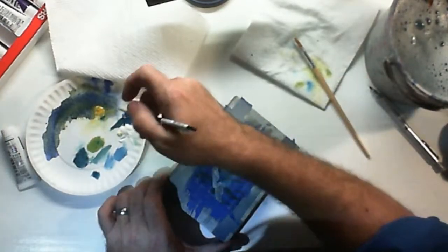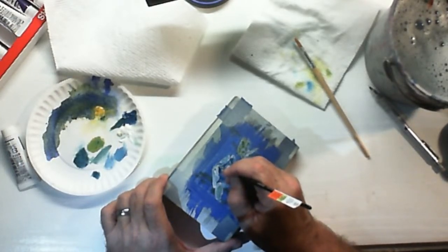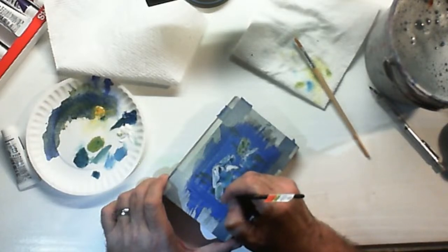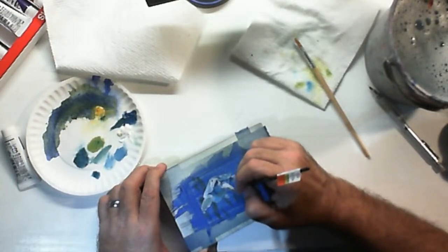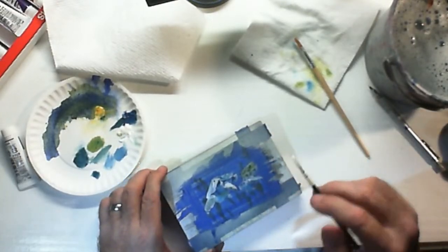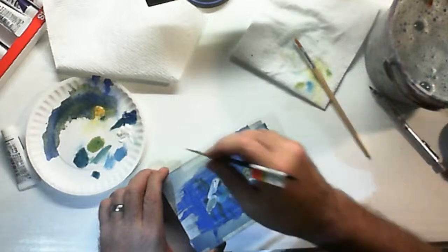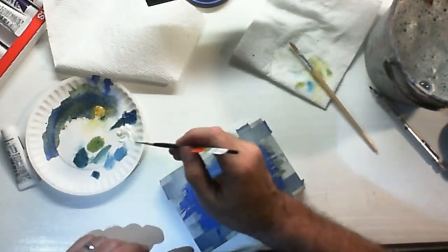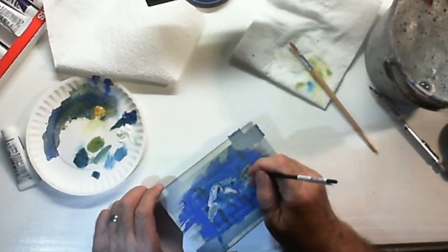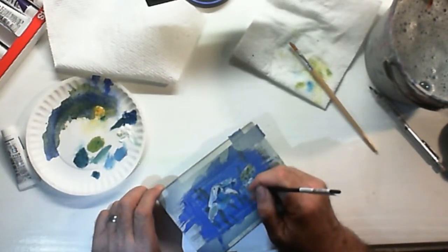Let's go to the smallest brush here. We're just adding a splash of color. And then we'll go in with some pure white and add some highlights. See, that one drop of water is all it takes to ruin everything. Go in with some highlights here, because we can highlight the back of this turtle. And that. And that. And that.